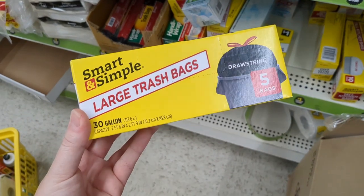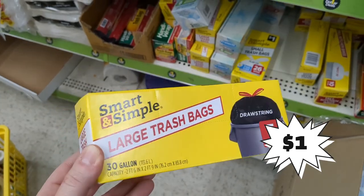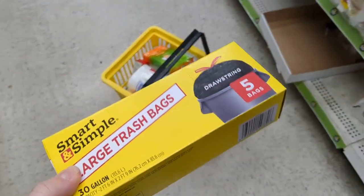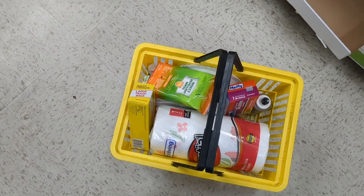I also decided I'm gonna get some of these 30-gallon trash bags because I've been cleaning up my campsites. Especially lately, they've been pretty bad after all the summer travelers, so I'm going to put those in my cart for all sorts of trash. And I think with tax, that's gonna do it.